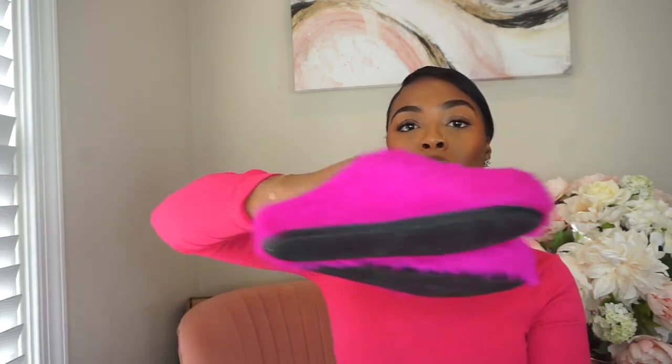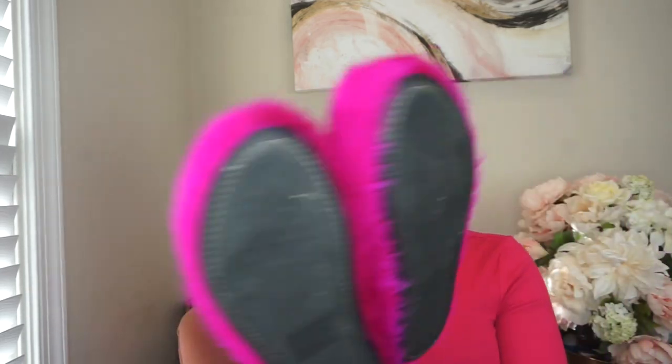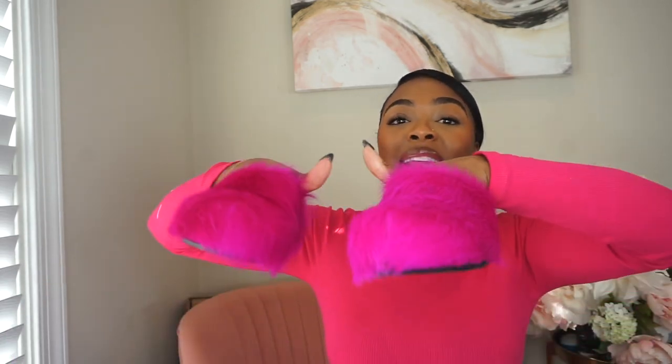Let me talk about sizing. I was a little afraid because I didn't want them to be too big, and like I said, they are just an open mule. I did just go with my regular European size, which is a 38, which is like a 7.5 or an 8. These are so cute. When I look at them, they make me happy. I always say, buy things that make you smile, buy things that make you excited, buy things that make you happy. These make me so freaking happy.